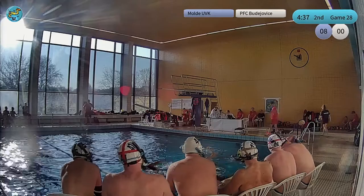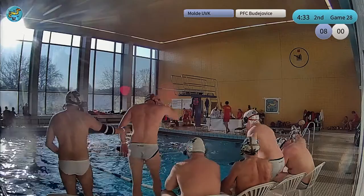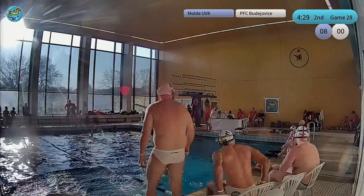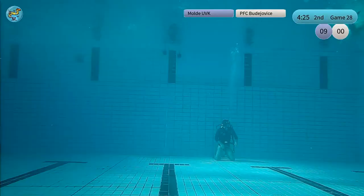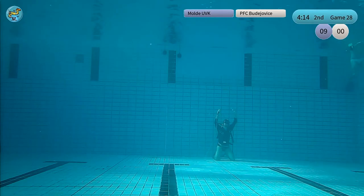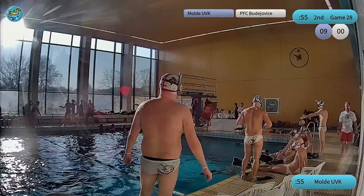And now you could see another goal, it was number 4, Evan Bjørnarum, the brother of Iver Bjørnarum, and number 4 scored here the 9-0. 4 minutes and 20 seconds left in the second half, both teams still having their timeout, no team has taken a timeout break. And this might be a good opportunity right now. Molde is doing this.